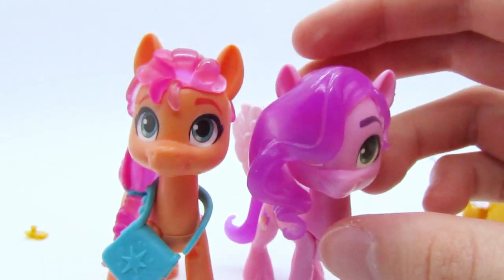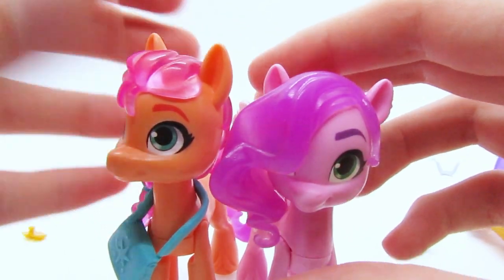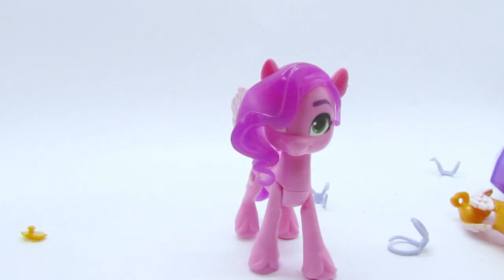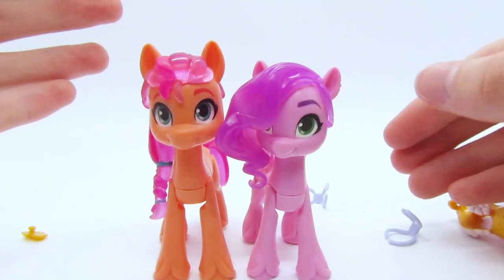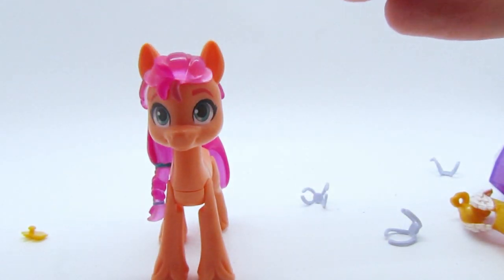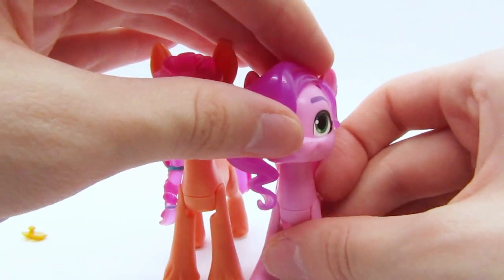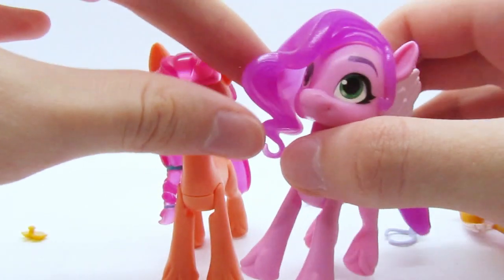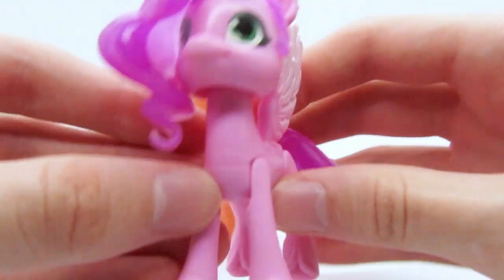Oh, interesting. It looks like Pipp's ears are a little bit smaller than Sunny's, and it looks like Pipp is generally shorter. That's interesting. Looks like we have some variation. Yeah, it definitely looks like they're a little bit shorter, right? Yeah, that's cool. That must be intentional because it doesn't look like there's really much of anything for her head to get smushed down on, so it's really cool to see a little bit of difference between the molds. That's really awesome, I love that. I also love Pipp's hair, the way it's styled, that's gorgeous. That's so pretty.